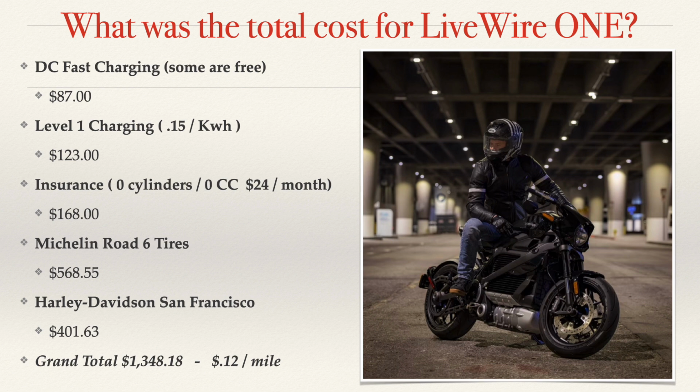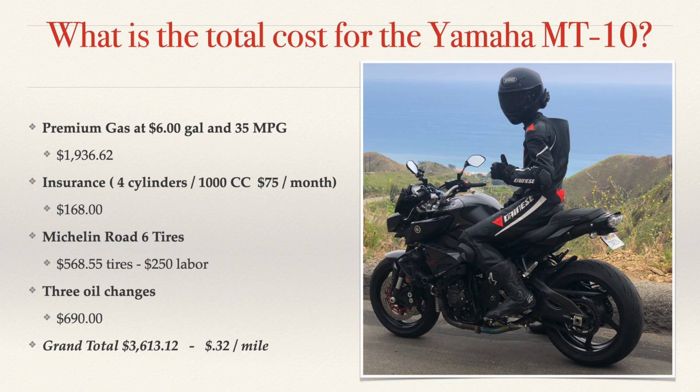So just by chance, before Preston got the LiveWire, he had a Yamaha MT-10. He bought it from his brother when he was, I think, about 17 or 18. The bike had 8,000 miles on it. Before he got the LiveWire, it had 25,000 miles on it. So we have a lot of history with the bike. This is a picture of Preston in the hills in Malibu overlooking the Pacific Ocean.